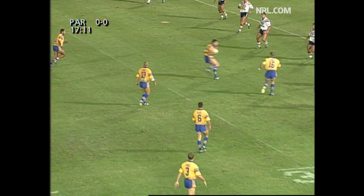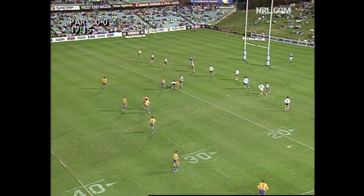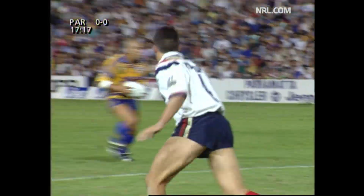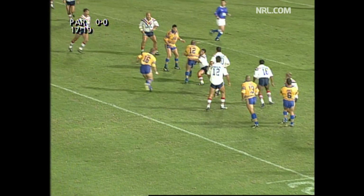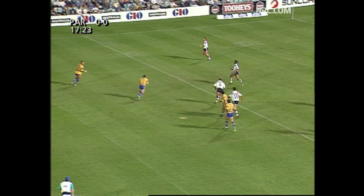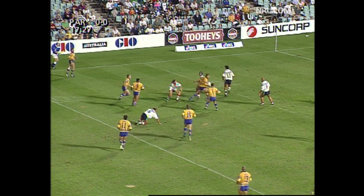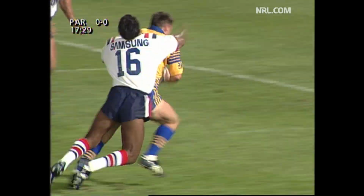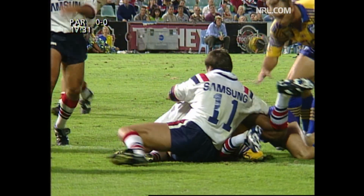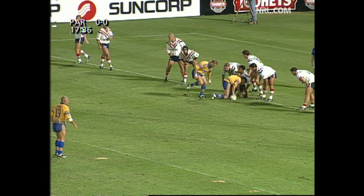Under pressure there from Andrew Walker, who's on the park for the first time this evening. That is a great relief for the Sydney City Rooster fans. The inside ball from Dimmock. Comes back for Simon. They've got numbers out to the left. This is Riolo. He's got support from Lovell. The inside ball back to Riolo. Can he get across? He's brought up short by centimetres.